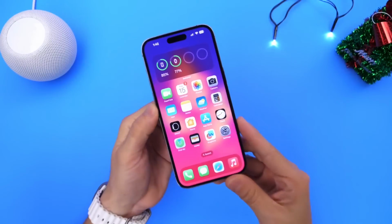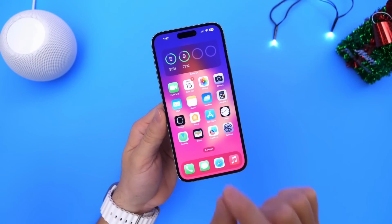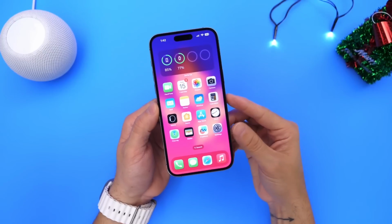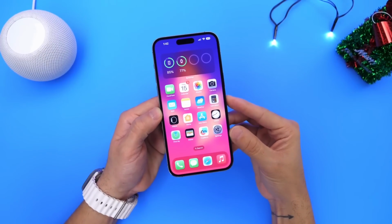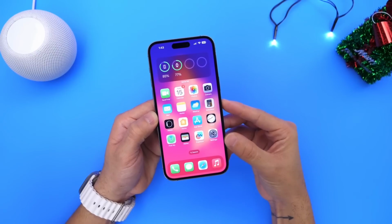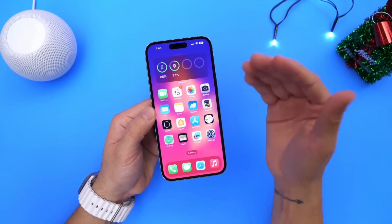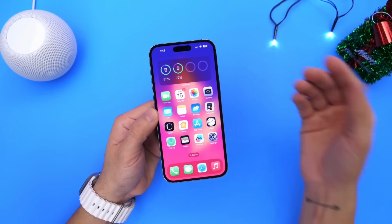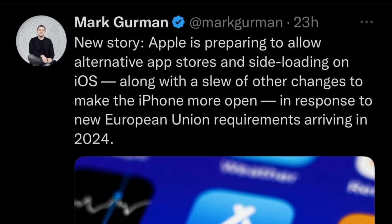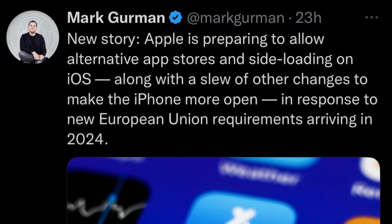Hey guys, in today's video, I wanted to talk about something I thought I'd never film a video on. I thought this would never happen on the iPhone and on the iPad, but it looks like it's about to happen. Apple could be allowing iPhone and iPad users to sideload applications or even third-party app stores onto the iPhone. Yes, we've been doing this on Mac computers and PCs for years. We've been doing this on Android devices for years as well, but it looks like strict regulations coming in 2024 may force Apple to enable this on the iPhone and iPads.